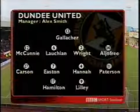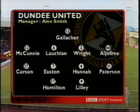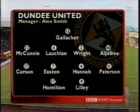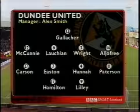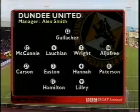Only one change in the Dundee United team. With Jamie Fullerton suspended, David Hanna was brought back into the midfield. Jim Laughlin and Stephen Wright in central defence. Danny Griffin still injured. The referee was Tom Brown. Commentary comes from Ken McRobb.